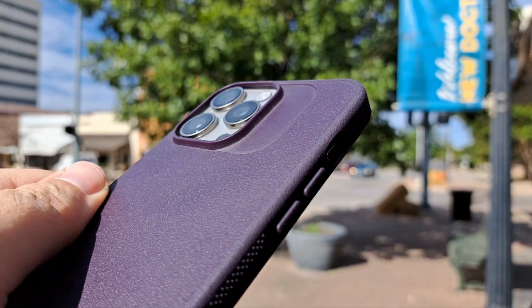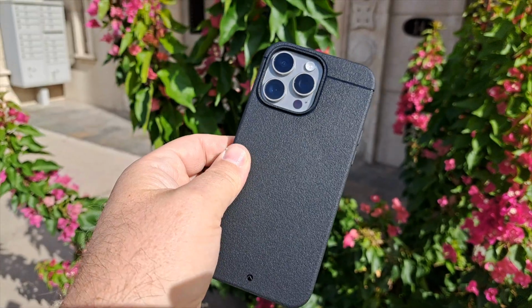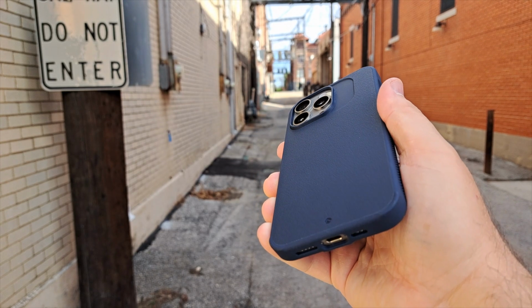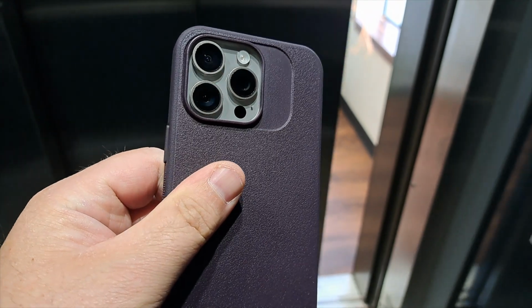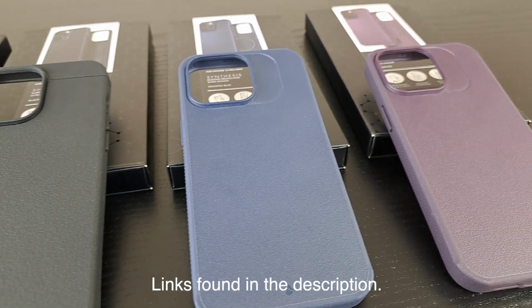Here's your up-close look at the new lineup of phone cases from Caudabe for the iPhone 15 Pro Max. Today we're taking a look at the Caudabe Sheath and the Synthesis. Now Caudabe makes some of the best iPhone cases you can buy, and the Sheath sits at the top.